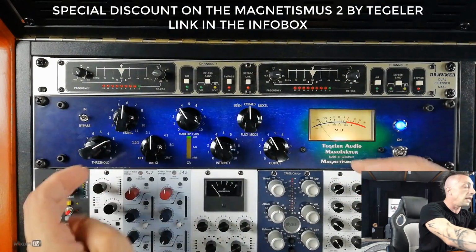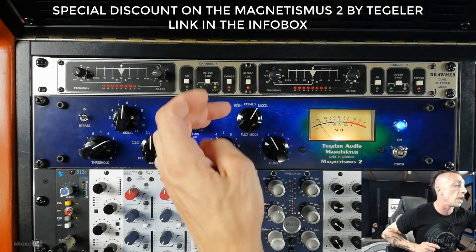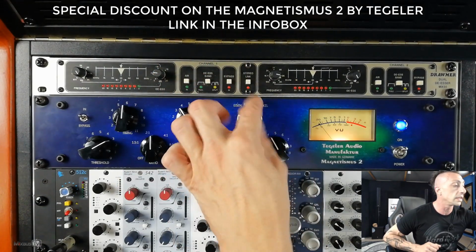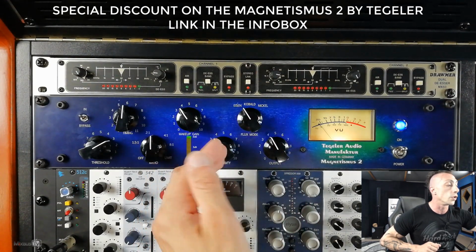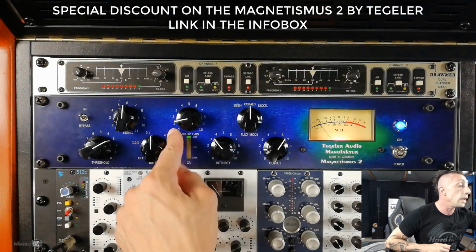And then the really interesting part. This flux mode is our transient shaper, and we have, you can see, three settings. Azel, cobalt, and nickel. These are basically three types of saturation, three different tones of harmonic distortion, and they are also different in the way they shape the transient. And then we have the makeup gain.